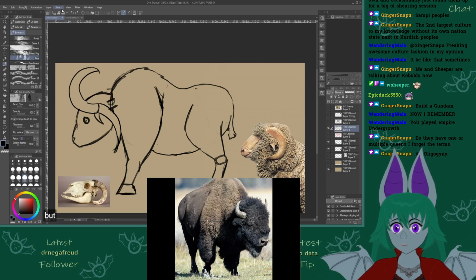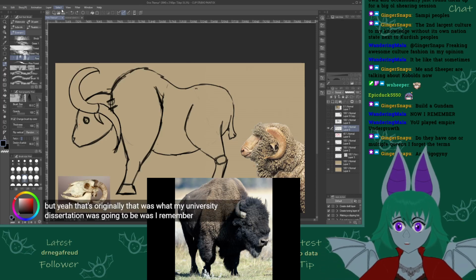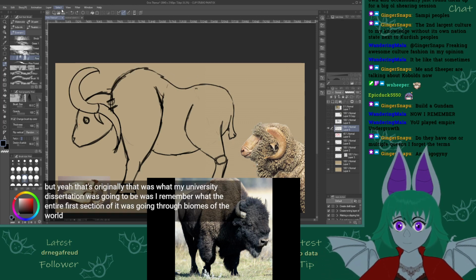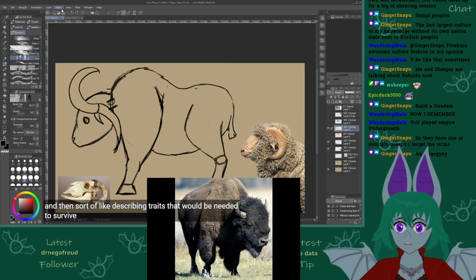But yeah, that was what my university dissertation was going to be. I remember that the entire first section of it was going through biomes of the world, and then describing traits that would be needed to survive in those areas.